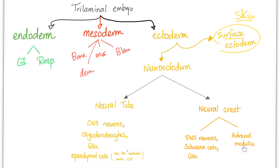Why is the adrenal medulla here? Because the adrenal medulla is a modified ganglion. What's a ganglion? A ganglion is a collection of somas in the peripheral nervous system. Medicine makes so much sense.